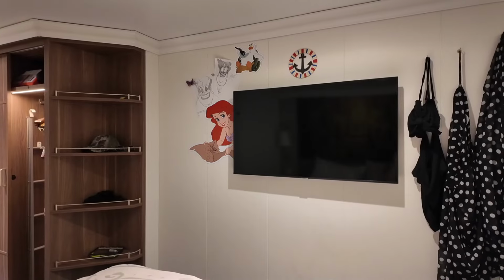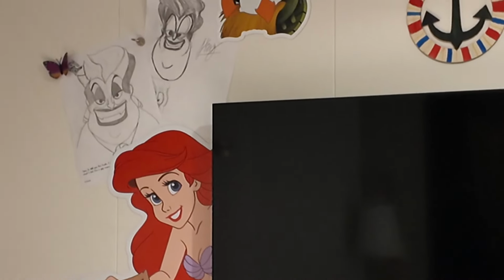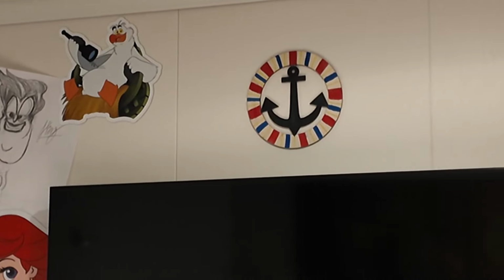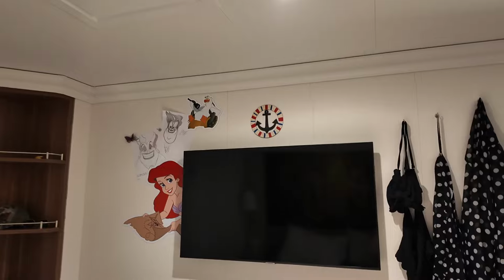I wanted to show you one thing. We have to take down our beloved arts and crafts wall that we created while we were here. Our two Ursula pictures, and then the little ship anchor that I made during one of the craft sessions. So that all has to come down, which is okay. But I'm going to keep those as a little keepsake for our trip here.